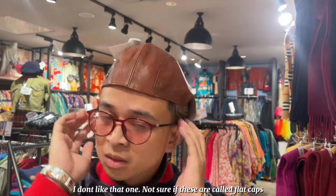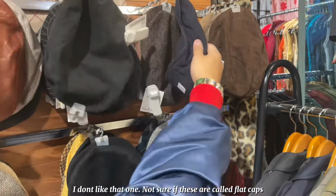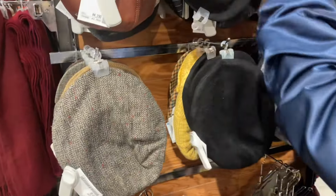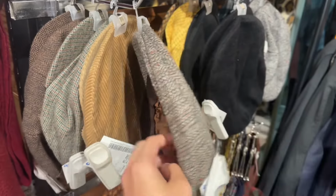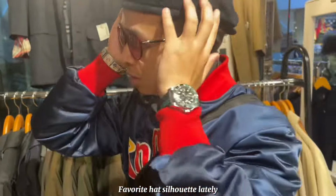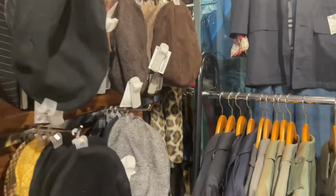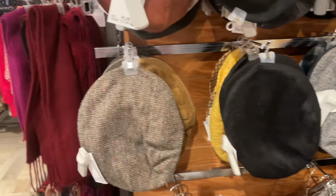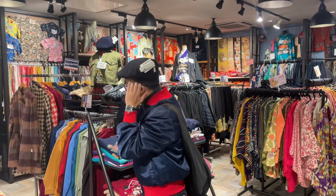I don't like that one. Yun yung pangit na. It's the flat caps. Flat caps ba tawag dyan? Colors. Ito yung mga favorite namin recent. Yan better. That's nice. Pero may black na tayo. I don't know what you call it. Palos in Tagalog. Or flat cap. I feel like it's called the flat cap.